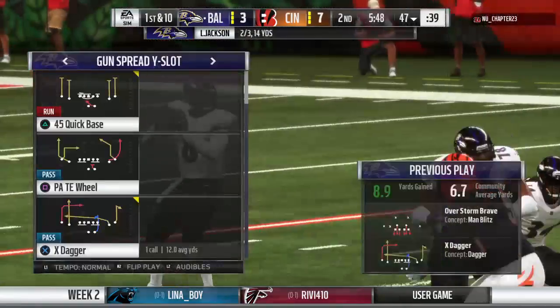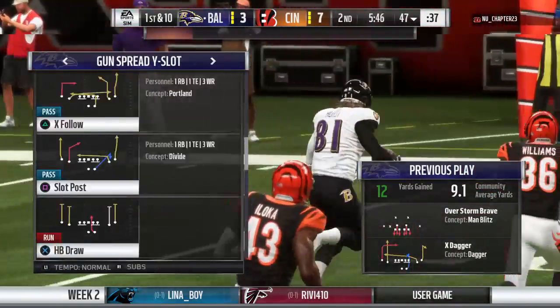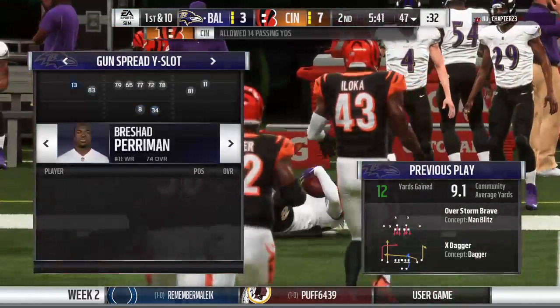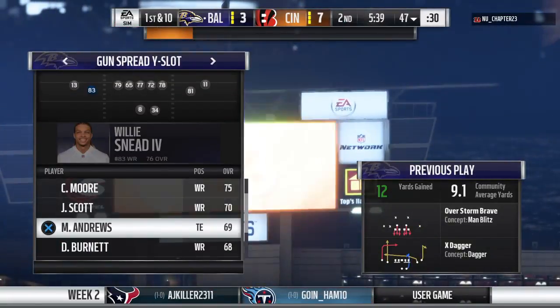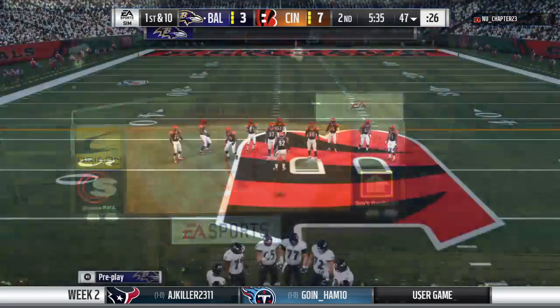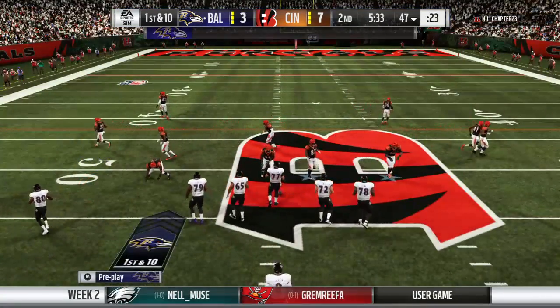And able to get this one across the 45 before he's brought down. 12 yards to pick up there. Good for a Raven first. Nice job. Nice patience right there. Put him on the right side. Let him work his way across. Put the ball in his hands and let him work his way upfield with a catch.